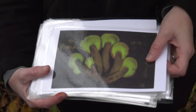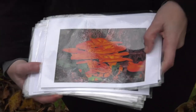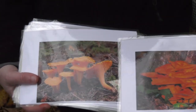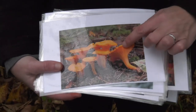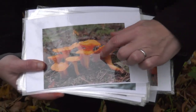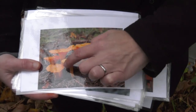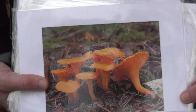Now remember, I did say that sometimes the jack-o'-lanterns, so I'll go back to this picture, sometimes the jack-o'-lanterns can get confused with chanterelles. Those are the chanterelles, so they're more vase-like, and you can definitely see that the gills come farther down on the stem, and they're more singularly growing. So they will grow in clusters, but they don't all come from the same point.